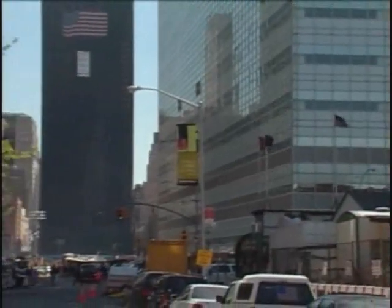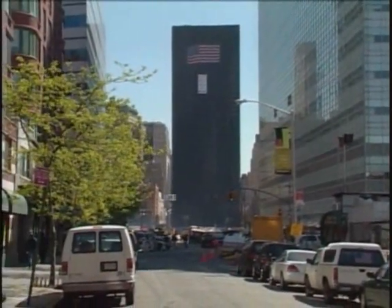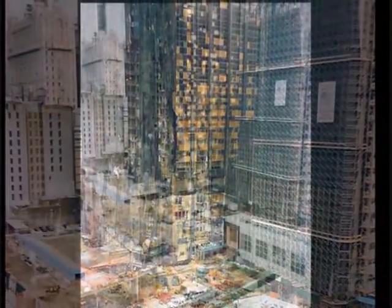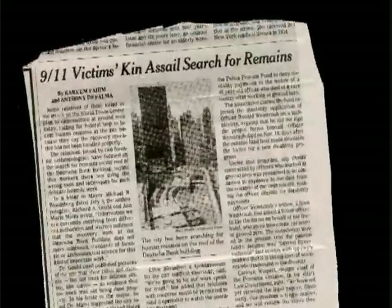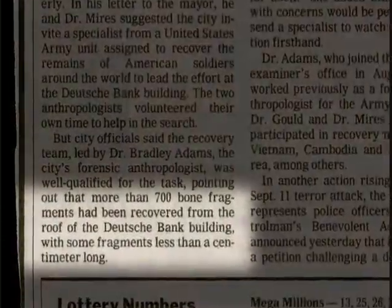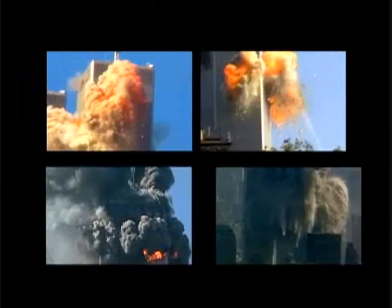It surprised me that there were still bone fragments or human remains that had not been discovered. How is it possible that after 5 years they're finally looking on the rooftops of the Deutsche building? I mean, that's crazy. And bone fragments less than a centimeter long. How could they be so small? So much to be explained.